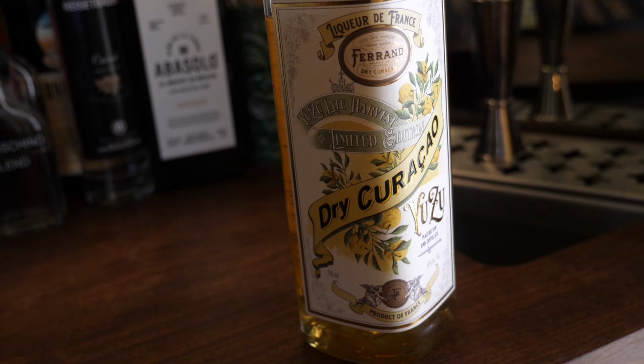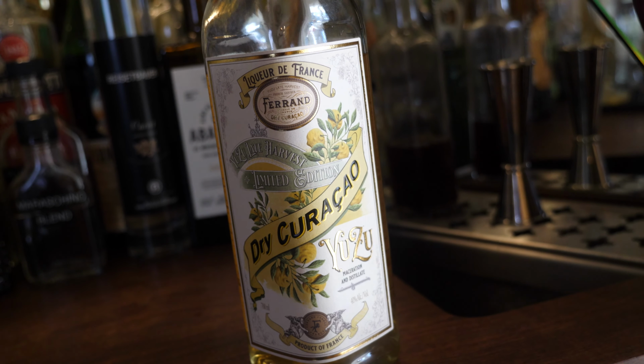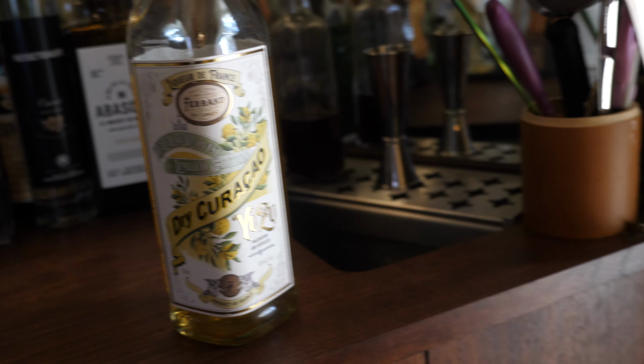All right, so this Pierre Ferrand Yuzu Dry Curaçao. It is a limited edition. You may not be able to get it where you are, but if you can, I paid $36-ish for it. I think that's totally worth it. It's really good. It would be really neat if they continued to make it, made it a regular product, because it is really, really delicious. I feel like it's kind of unique. There's not a ton of yuzu liqueurs out there as far as I know. So yeah. Great job, Pierre Ferrand.